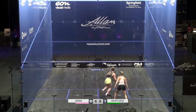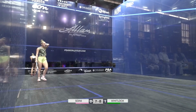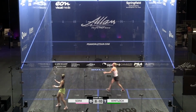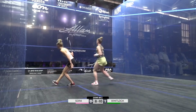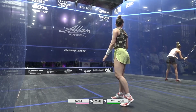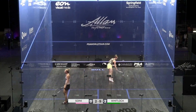Similar to the first game, Whitlock very much dominant and controlling it, getting a very good lead. But Soini just sticks at it, waits for the opportunities and takes them when they're there. I mean, she's done incredibly well to get within a point here now. Well, she's got to have some toughness about her. That's a great shot from Whitlock. Yeah, it's a winning shot. Just a little bit scrappy here at this point of the match. Whitlock will be keen to tidy things up as quickly as possible. She does. And out, 9-2.